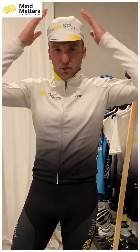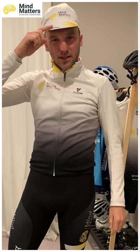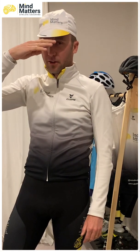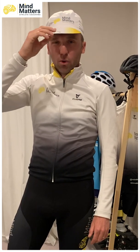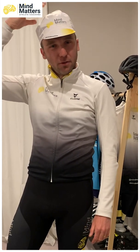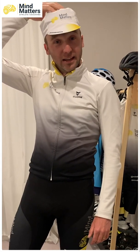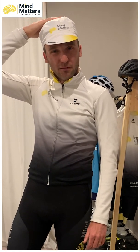Next thing, the top of the head. You see I've got my little cap on here, my little Mind Matters cap. These caps are actually a good idea, no matter if it's hot or cold. If it's hot, you're getting a little bit of extra sun protection on front of your noggin. You can get incredibly burnt on the face while cycling. And when it's cold, a lot of the heat from your body escapes through the top of your head, especially if you have a receding hairline like myself. So keeping this part of the body covered when it's cold is incredibly important.